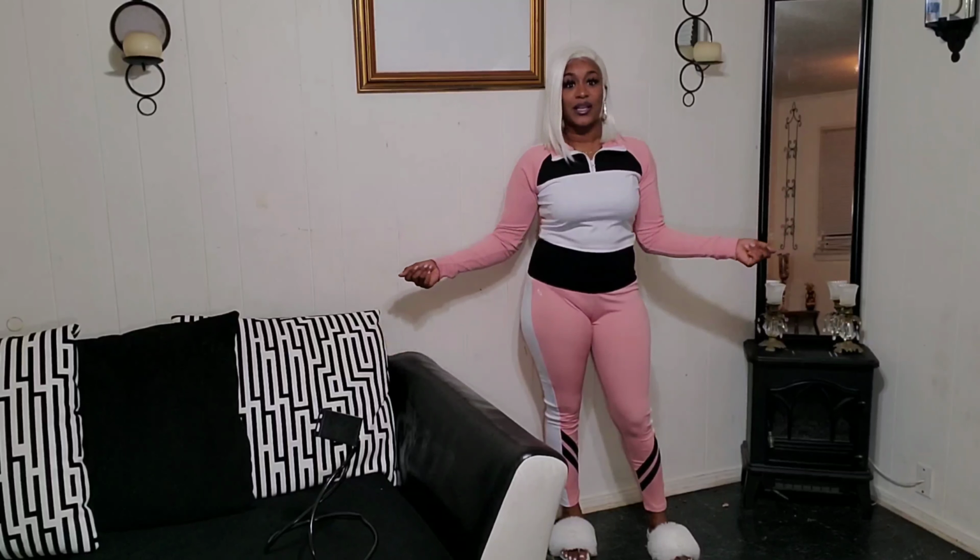Other than that, I really like this. I think it's so cute. It's so comfortable. I'm going to turn around. Oh, look. I'm pairing it up with my furs. Yeah. Do you guys like this? So this is the first one, you guys. I'm going to go ahead, change, and hop into outfit number two, and I will be back so you guys can see set number two.